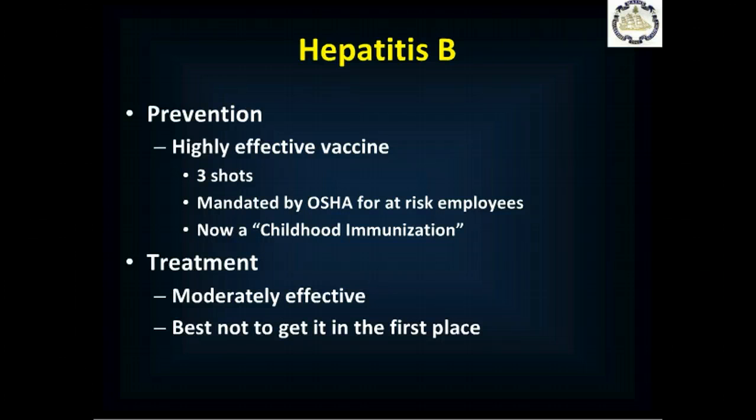There's a highly effective vaccine. You get 3 shots. It's mandated by OSHA for at-risk employees. That is, it has to be offered, although employees can decline it. And it's now considered a childhood immunization. So most people under the age of 20 have received the 3 hepatitis B shots. There's treatment as well. It's only moderately effective. There are a lot of people who end up with chronic disease even despite treatment. So it's best just not to get hepatitis B in the first place.